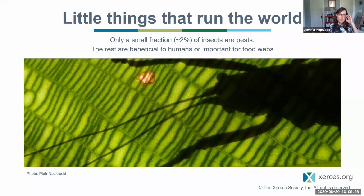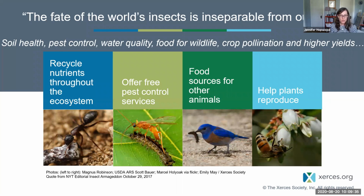Some of the services that insects provide us include things like recycling nutrients in the soil, or breaking down plants and animals to move nutrients through the system, aerating the soil to improve soil health, improving water quality. They're sources of food for animals, for all sorts of wildlife. They provide us with wild plant pollination that contributes to food sources for wildlife, crop pollination, which provides us with yield and lots of economic value. And then of course today we're focusing on the role that these insects play in pest control. But really our future is tied up with the future of insects. That's how critical they are to us.